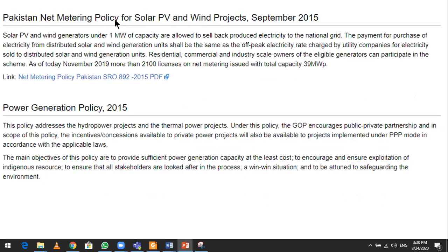So Pakistan's net metering policy for solar photovoltaic and wind projects. Solar PV and wind generators under 1 megawatt of capacity are allowed to sell back produced electricity to the national grid. The payment for the purchased electricity from distributed solar and wind generation units shall be the same as the off-peak electricity rate charged by utility companies for electricity sold to distributed solar and wind generation units. Residential, commercial and industrial scale owners of the eligible generator can participate in the scheme. As of today, November 2019, more than 2,000 licenses on net metering have been issued with total capacity.